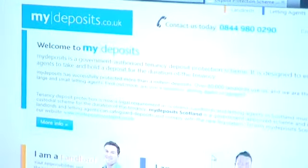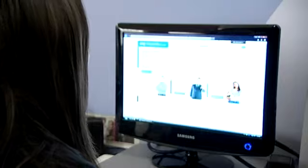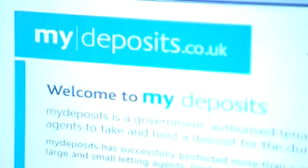The law states that your tenant's deposit must be protected by a government-authorised tenancy deposit protection scheme, such as My Deposits.